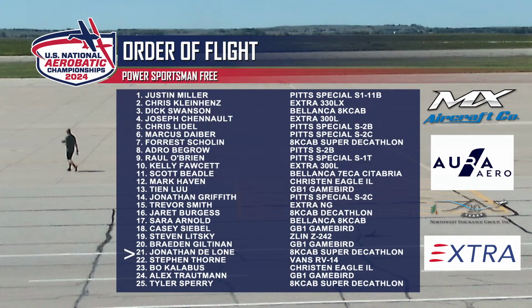An airplane just going to be Jonathan's Super D, with a little more performance than the predecessor, the Sabre. Another citation, I believe, passing through.